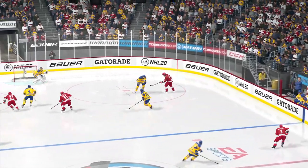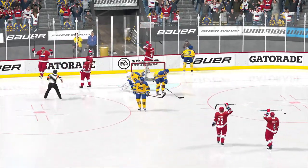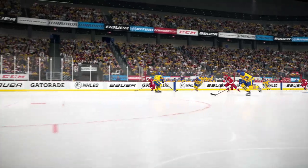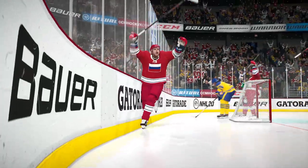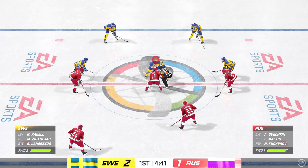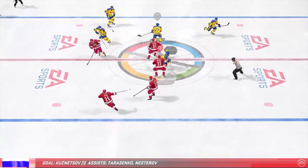It's a bad decision by the other team as they get caught in an odd man rush. But they don't make any mistake. This is a beauty. Getting into the later stages of this period, Team Russia is still down a goal here, but they have really picked up the tempo these last few minutes.